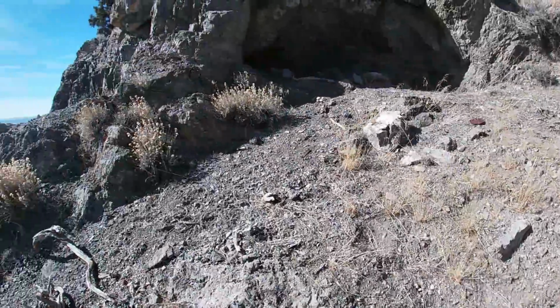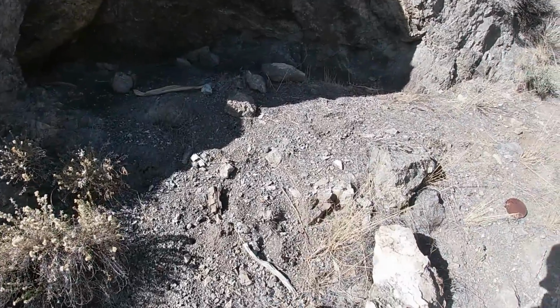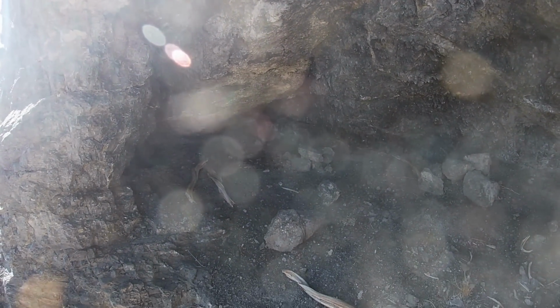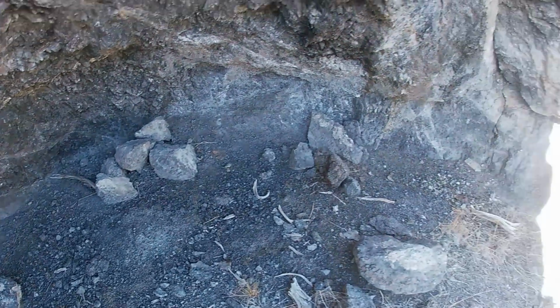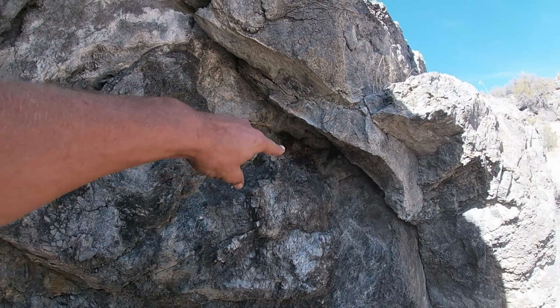That's fine. This is real shallow. There's no need for a flashlight, actually. Looks like just some sticks in here. Looks like rat droppings. Maybe some bat guano up there.